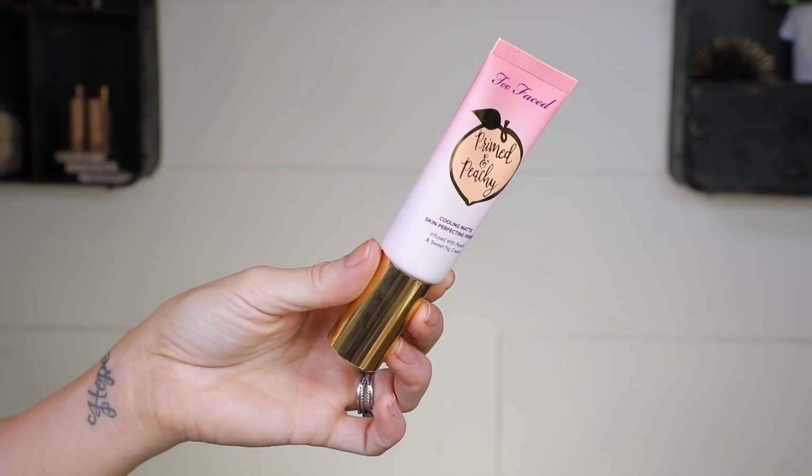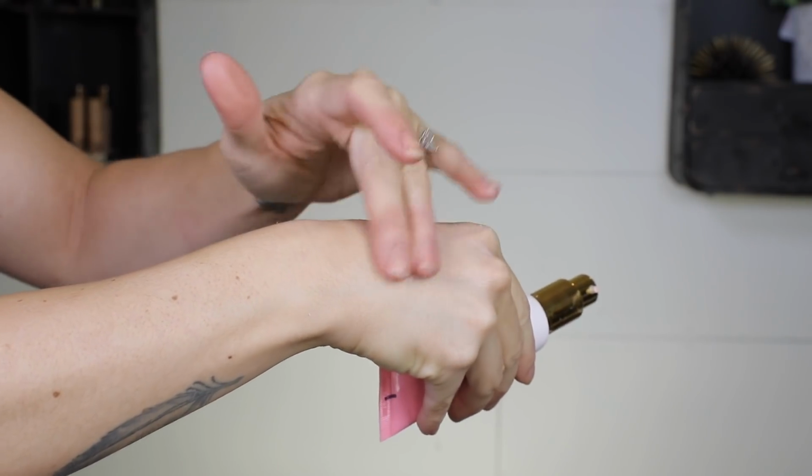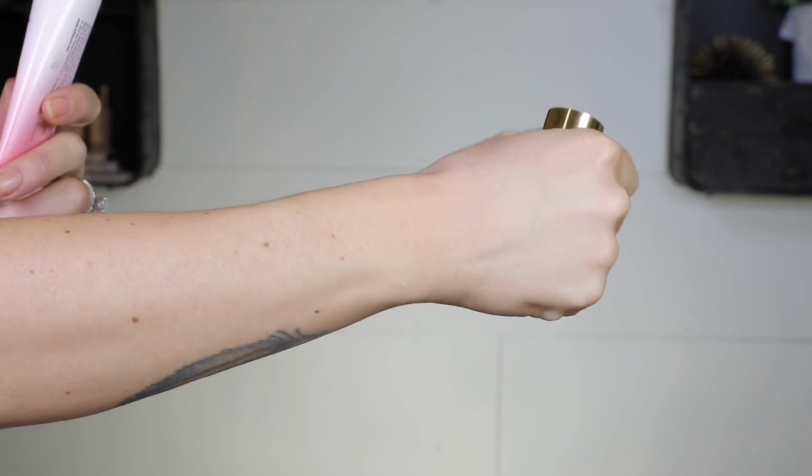Alright, so the first product is the Primed and Peachy Cooling Matte Skin Mattifying Perfecting Primer. Infused with peach and sweet fig cream. This retails for $32. It is peach scented, it is peach toned, it's supposed to be cooling and mattifying.